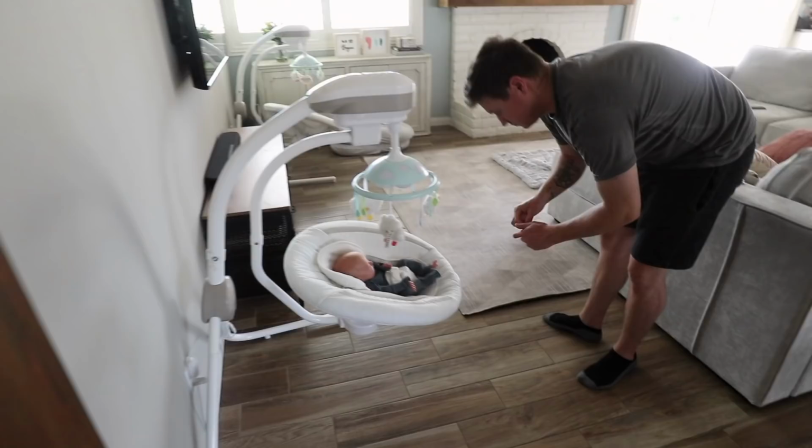I also do hope to be able to do a VBAC someday when we're ready to have more kids, because I really thought that the C-section recovery was a lot harder, like I said, and a lot more painful than my vaginal delivery and recovery. So I'm really hoping that I can have a VBAC in the future, especially now that my body has been able to go into labor on its own. That was really exciting, and I want to be able to do that with our next baby, so fingers crossed that that's a possibility for us.